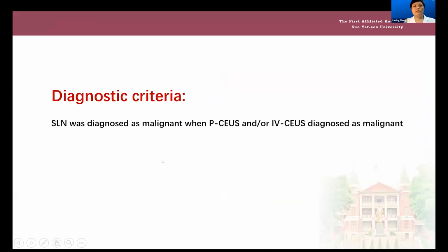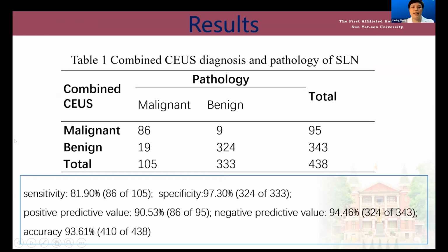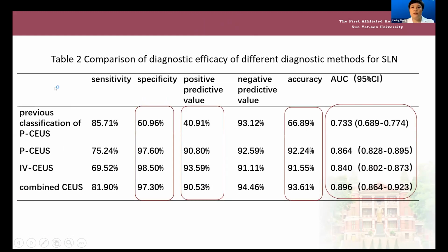For the diagnosis criteria of a sentinel lymph node, it was malignant when PCEUS or IVCEUS diagnosed as malignant. Now, in our study, we found that the sensitivity, specificity, PPV, NPV, and accuracy are higher. We can see here in this table, it is higher than when we used only three kinds of types.